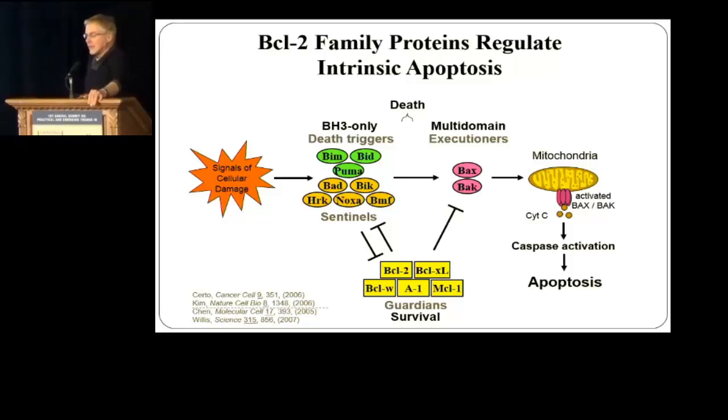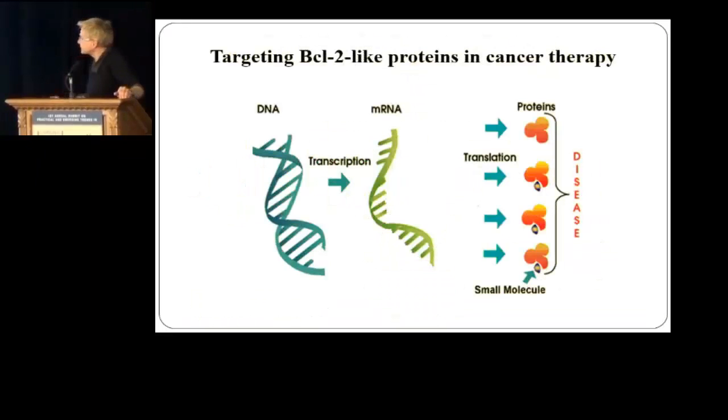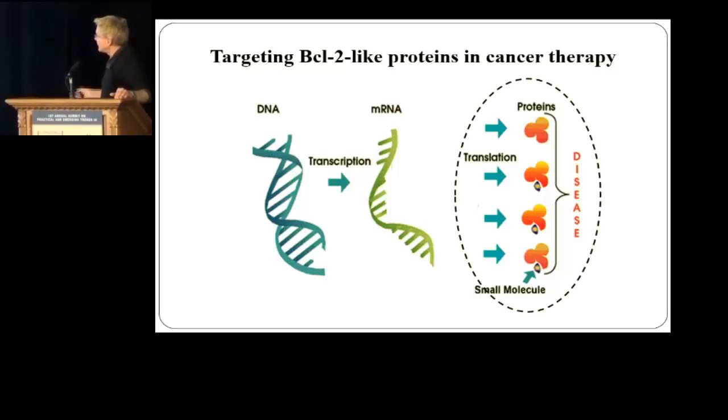And so Abbott, who has been leading this area, worked on trying to develop these so-called BH3 mimetics that would be able to bind up these guardians and therefore release BAX and BAK to activate caspases. A number of different strategies over the years were used. One of the first ones was trying to inhibit mRNAs, and that strategy really didn't work. And so the focus has been on trying to go after the protein, and this is where the BH3 mimetics come in.